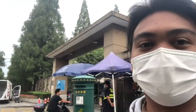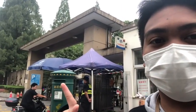Hey guys, welcome to Shanghai University Jiading campus tour. As you can see, currently I am at the southeast gate. There's the gate and then there's the sign.